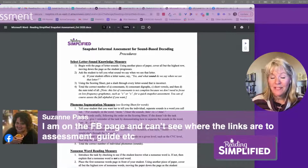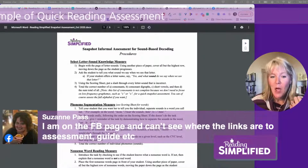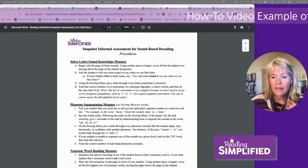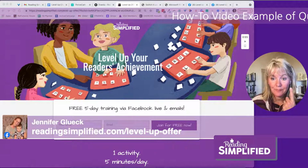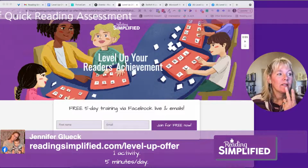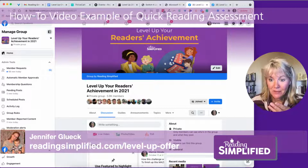Suzanne, you are looking possibly on the Reading Simplified page. You need to join the Reading Simplified Level Up Challenge to be given access to the Facebook group. I know it's complicated, but there's a special private group that you are invited to go check out. And the way to do that, again, Suzanne, is go to this website. I'll pop it up on the screen. Sign up for this free event. As soon as you get to the next page, you'll be invited to join this Facebook group. This is people that are just in this challenge, not all of Facebook. It's private. Once you do that, you'll be given access to enter after a little while. Then you go to Guides and get this information. I hope that makes sense.